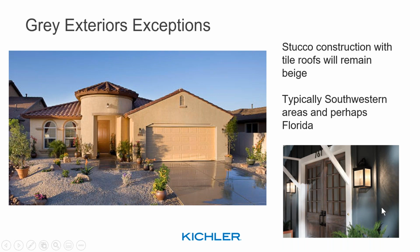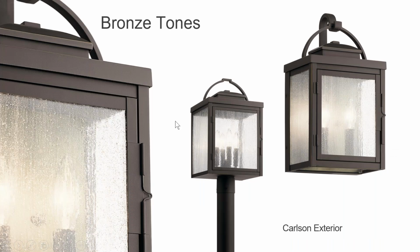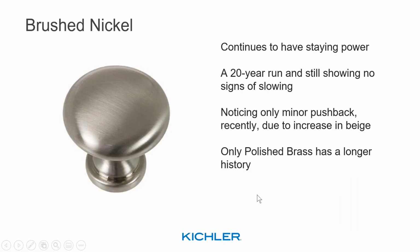And over here, if you look at this picture, we're still with a little bit warmer look, so you're still seeing the introduction of new bronze product. This is the Carlson family. It's brand new, with a very classic, traditional feel. So there is still a need for bronze, but in a lot of those new build areas, there is going to be that demand still for the new black. So bronze, black, you're going to still see new products from both colors.